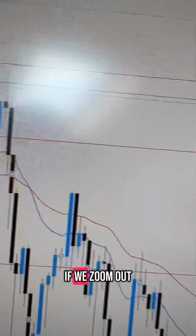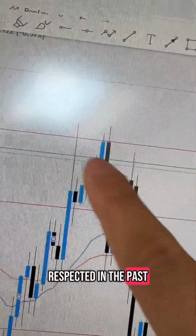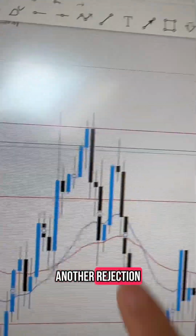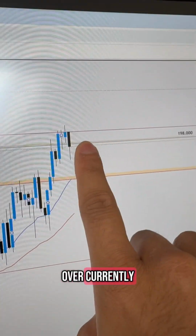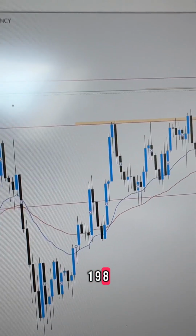Not only that, if we zoom out, we can see this little daily level which we have respected in the past, where we had a rejection, we had an overlap rejection, then we had another rejection and price rolled over. Currently we are below this level, and not only that, it's a nice psychological level of 198.